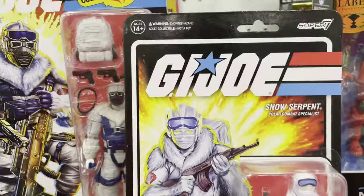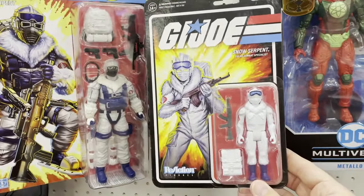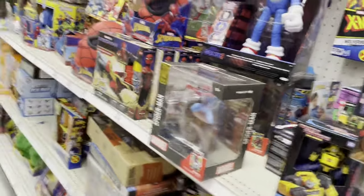And they have these reaction ones. You can see the Snow Serpent smaller version versus the bigger version, and the lack of detail and these terrible reaction figures. Don't buy those things. They're terrible for the price. At least they're a dollar, sure.